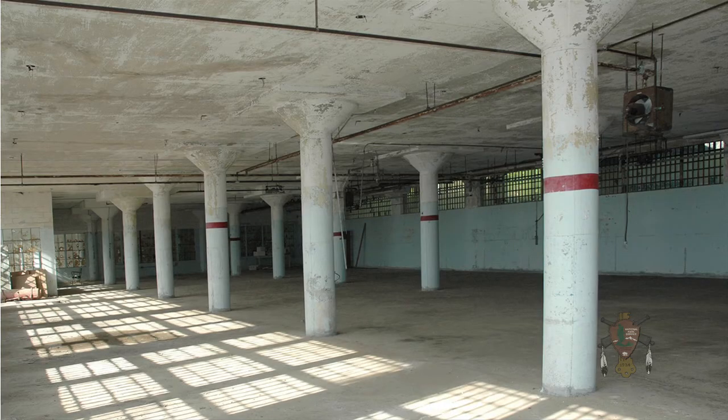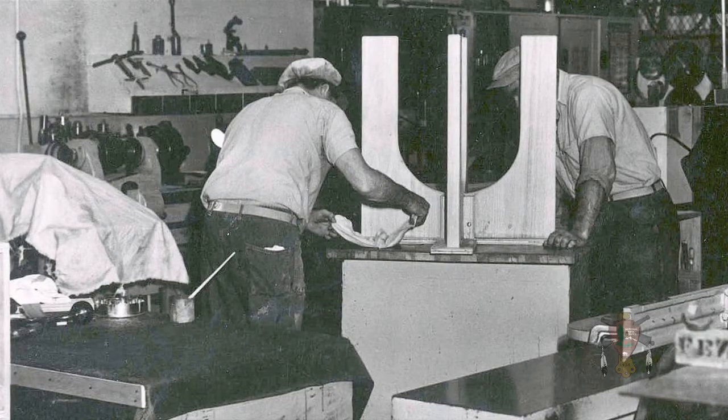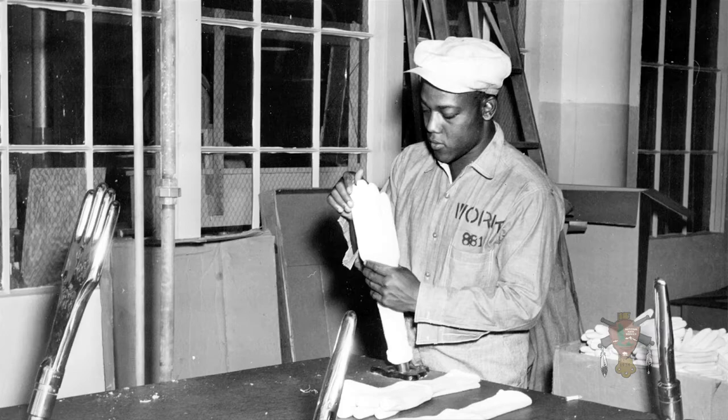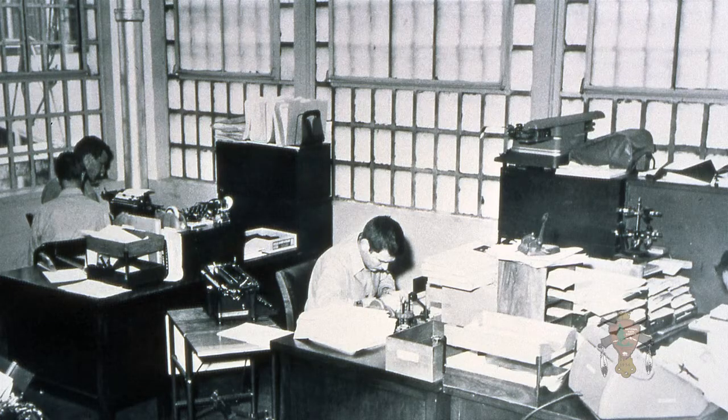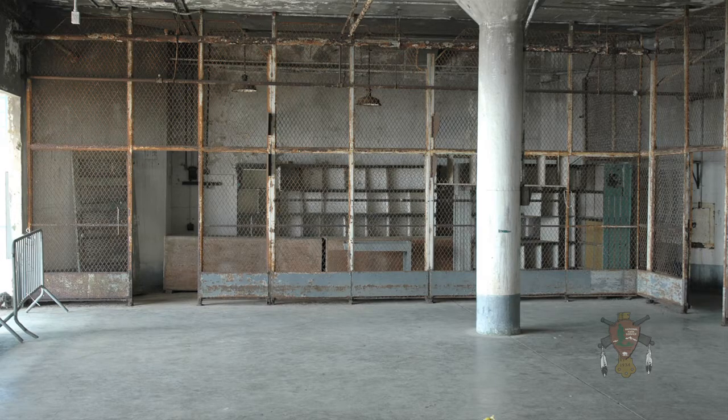The ground floor houses the clothing factory, dry cleaning plant, furniture plant, brush factory, additional workshops, and office. The laundry occupies the entire second floor. For security, a caged tool room provides strict control of hand tools and equipment.